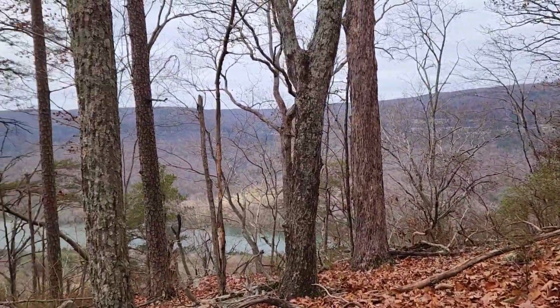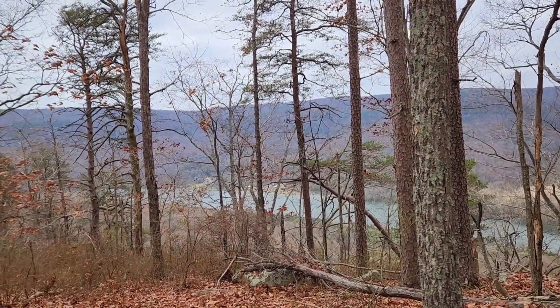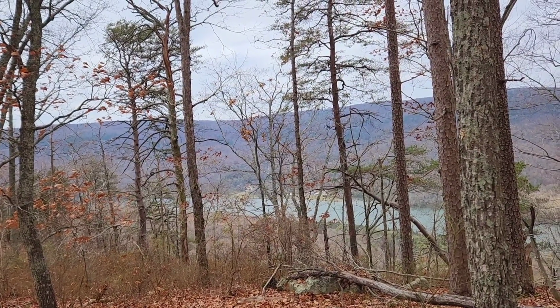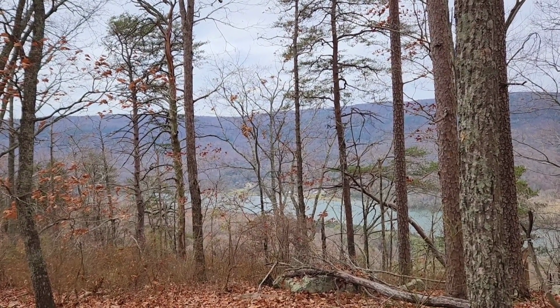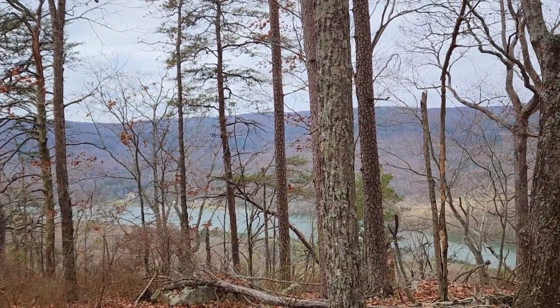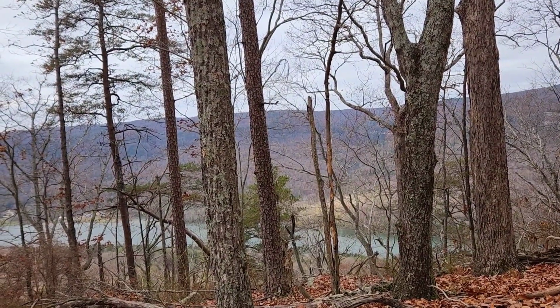There's many of these lovely peekaboo views on this trail, which I imagine are less visible in summer. So if you want to come hiking here and see something, the time probably is winter when the leaves are off the trees.